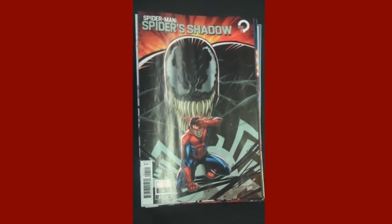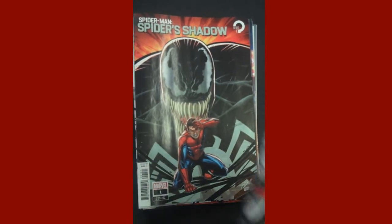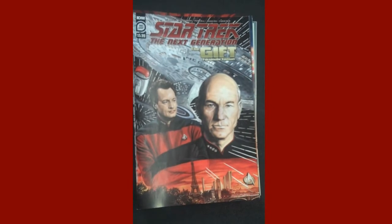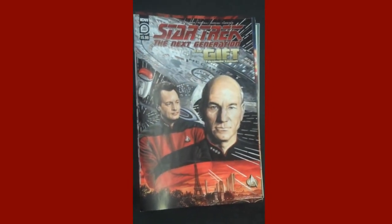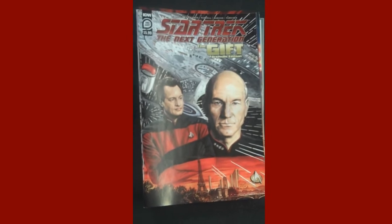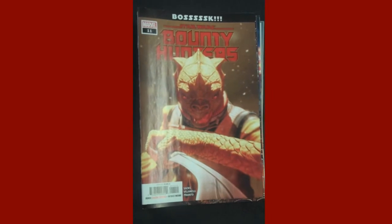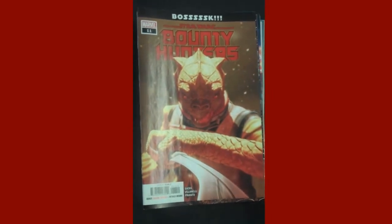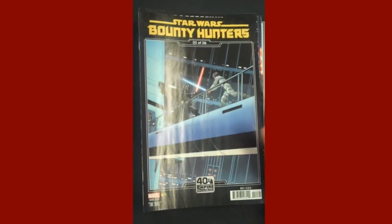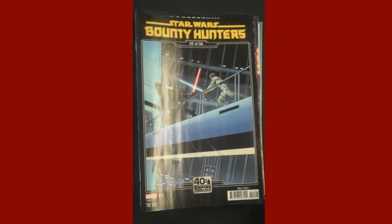Speaking of gorgeous, IDW is up next with Star Trek The Next Generation, The Gift, Facsimile Edition, one shot. So that just looks fantastically done. Well put together, great cover. Marvel's up next with issue 11 of Star Wars Bounty Hunters. And for the Sean among you, there is the Star Wars Bounty Hunters Empire Strikes Back 40th Anniversary variant.